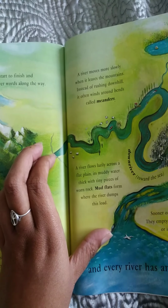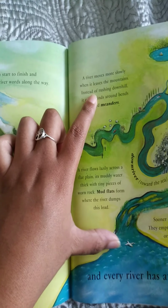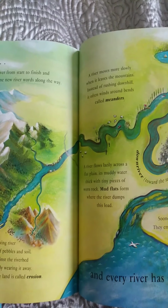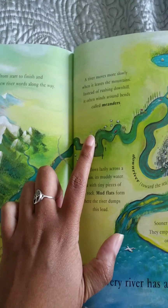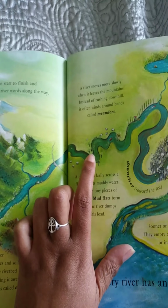A river flows lazily. Oh, let's read up here. A river moves more slowly when it leaves the mountains. Instead of rushing downhill, it often winds around bends called meanders.